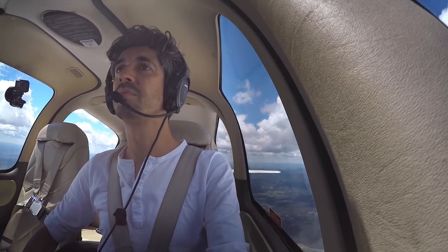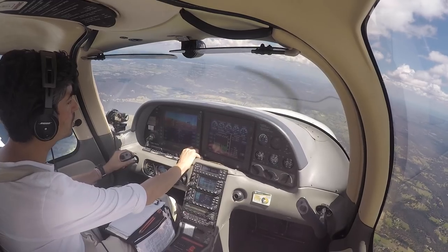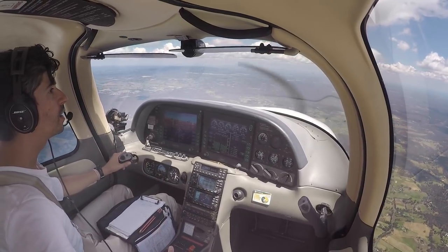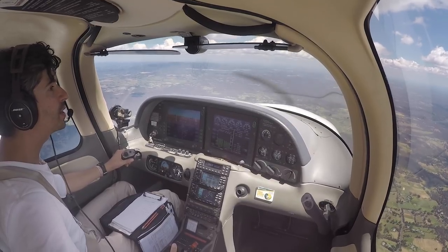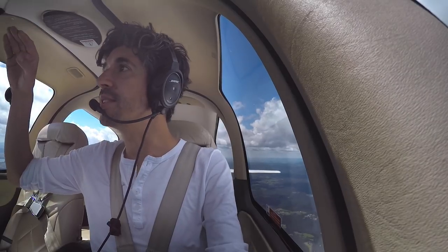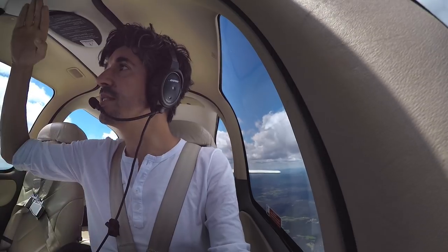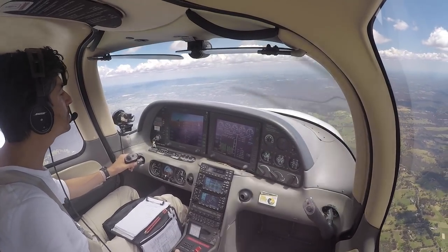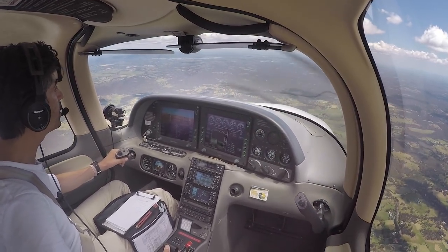Tango Delta Sierra, descend to 3,000. 3,000, Tango Delta Sierra. Right, descending to 3,000, and I want to get us down there fairly quickly because that Qantas above us was causing some wake turbulence, obviously, and we don't want to get caught up in his wake. So, as we know, wake turbulence normally sinks and goes with the direction of the wind, and there's not a lot of wind at the moment, so let's just assume it's sinking below him, which is kind of where we are. We're a few thousand feet below him, but just to make sure, we'll get us down to 3,000 a little bit faster.